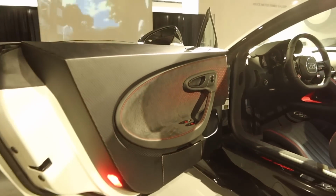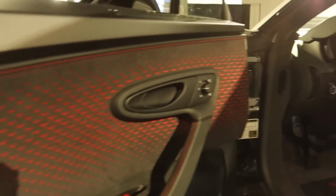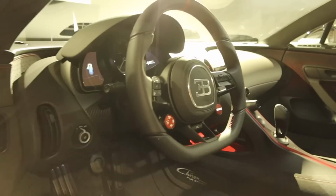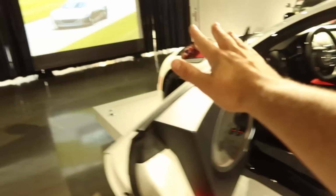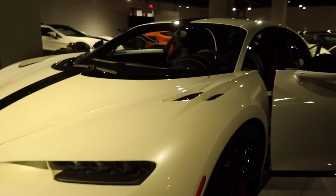on the racetrack. I love the little cutout designs inside the interior, the Alcantara. Look how gorgeous that steering wheel is. And those seats are unbelievable. Quick way to tell the Pure Sport from the rest of the Chirons, that wing on the back, also these vents to let out high pressure air out of the wheel arches for increased downforce.